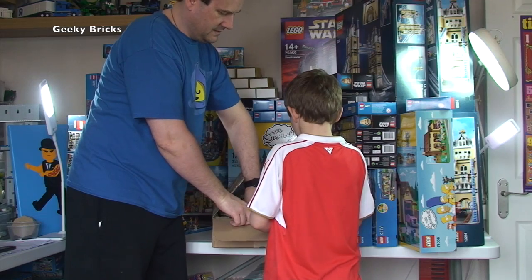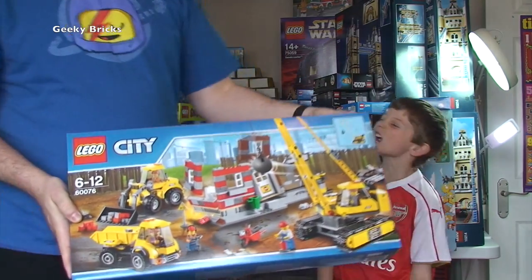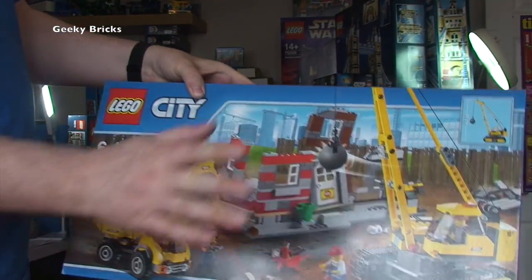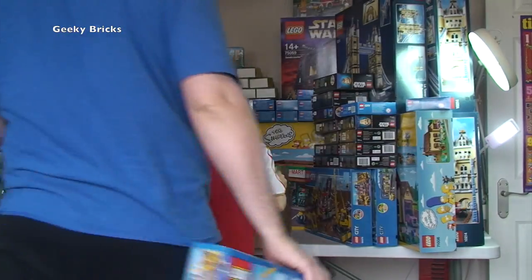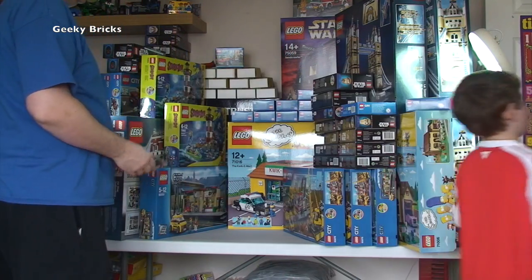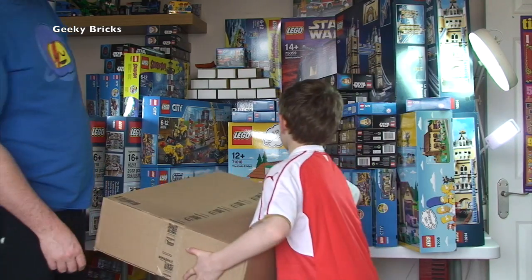One of those. Yeah, I know I've got two of those. It's the wrecking ball, the construction site, so another one of those, like I said, for my BrickLink store. So I thought you were going to say future investment then. Okay, next one coming over now.